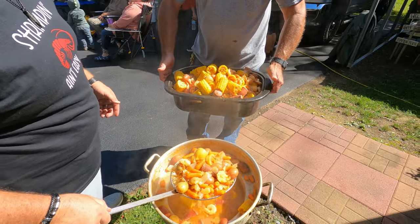So that's working out good. And I guess this project kind of wrapped up. Nothing else I can do here. I don't want to put anything on the legs.